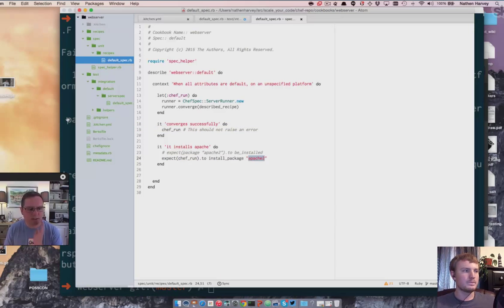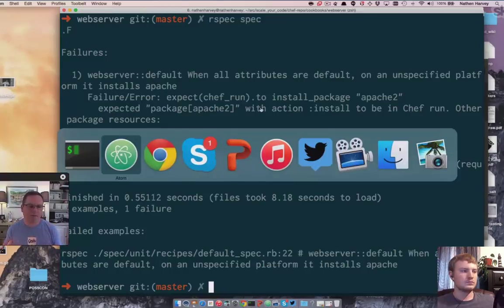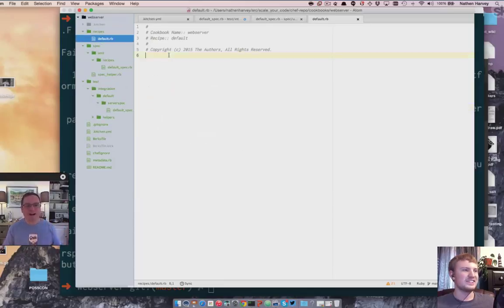Right. Okay. So let's go back and look at this. We have 2 examples and 1 failure. So the chef run didn't raise an error, but the package apache2 was not installed. Now we have good failing tests. Let's change our recipe so that this test will actually pass. So what I'm going to do next, and finally, we're going to write some recipe code. Yes. We've been waiting for the whole time, right? Here's how recipe code works in Chef.